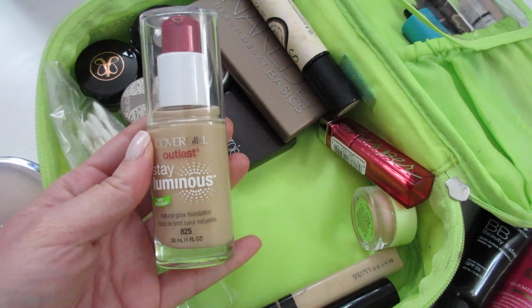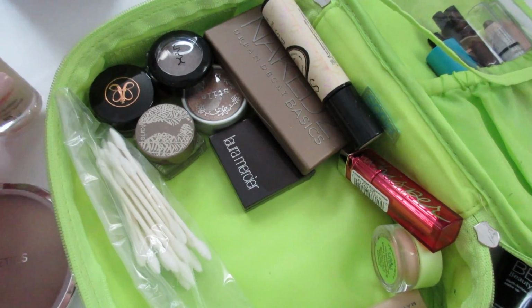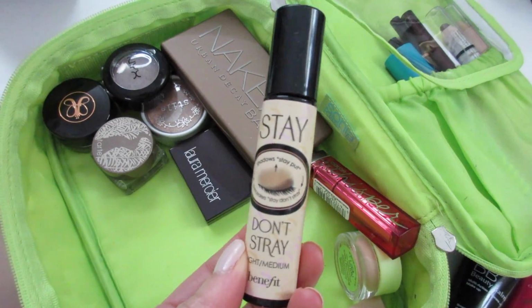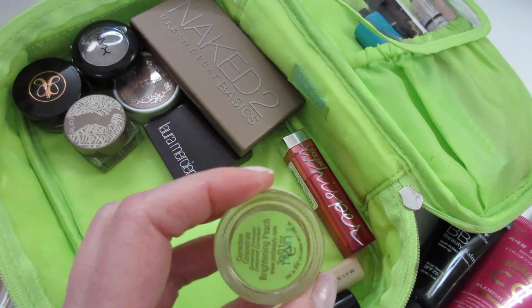I just did a review on this if you're curious. I didn't end up using it though, but I will link that review video for you below. Some pointed Q-tips. I always have those with me. This is my favorite eye primer, the Benefit Stay Don't Stray. Brought the little Pixie corrector.